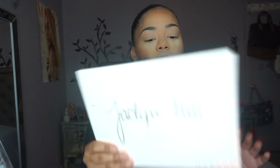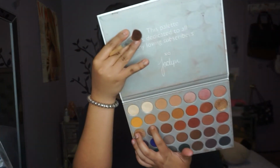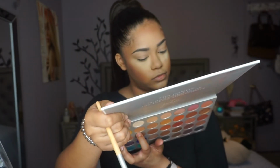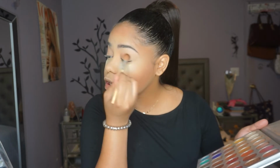So for the eyes, I'm going to be using my Jaclyn Hill palette from Morphe. I'm going to go in with this shade right here. I believe it is called Firework. I'm tripping. Butter, I think. And that's going to be my crease shade, kind of.